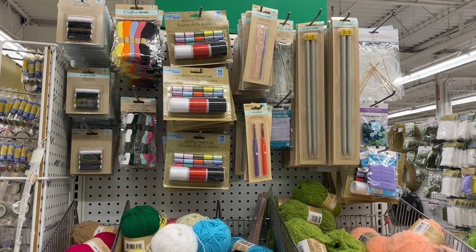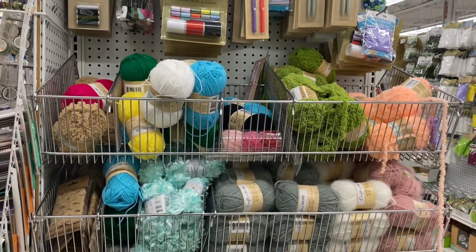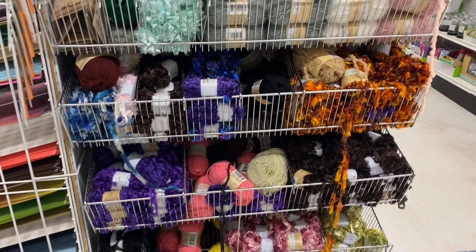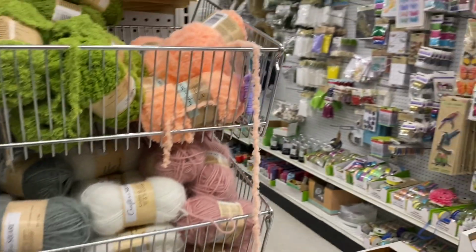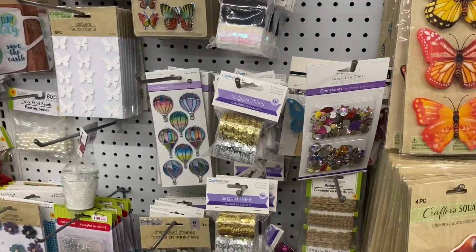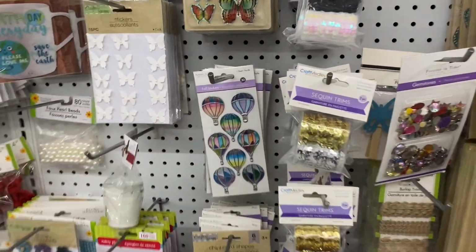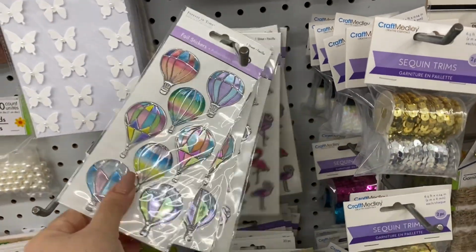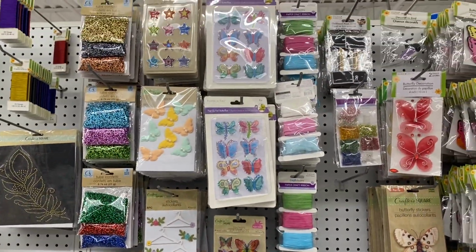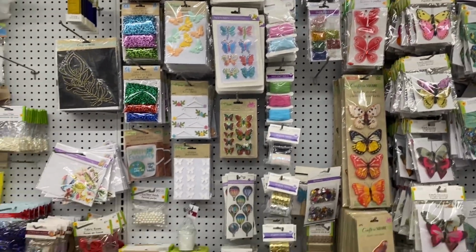Here are some of the tools if you're into yarn, crochet, that type of craft or hobby. They have some really pretty colors. And I forgot to share with you this area here. They have stickers in this section, but then of course they have another aisle completely filled with craft material and stickers, which we'll still visit.